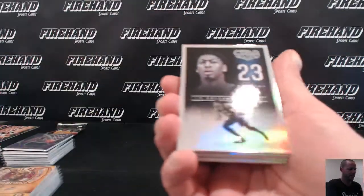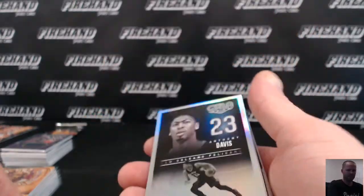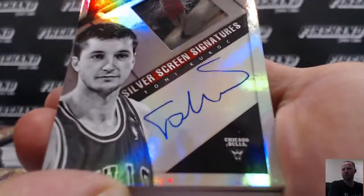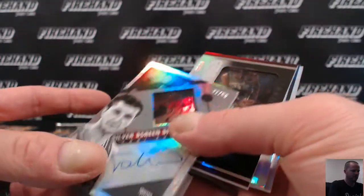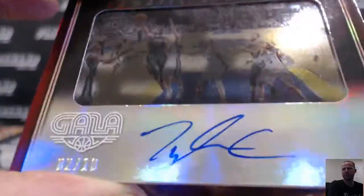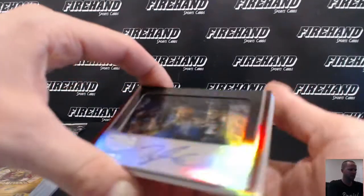Good base card. Anthony Davis at a 79. Pelicans. Ryan Reed Poker. Silver Screen Signatures, Tony Kukoc at a 60 for the Bulls. Bulls stacked it up a little bit. Brahman. Numbered out of 10 of somebody. A red version. Tyler Ennis. Milwaukee Bucks. 2 out of 10. JB and the Bucks. Aww.